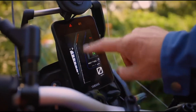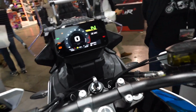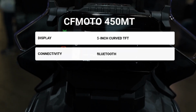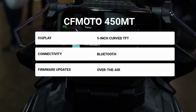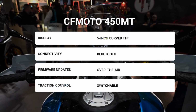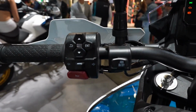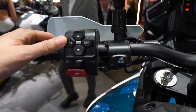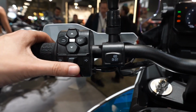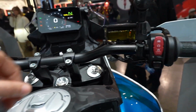slick conditions. On the other side, the CFMOTO 450MT features a 5-inch curved TFT screen with integrated Bluetooth connectivity and over-the-air firmware updates, switchable traction control, multi-mode dual-channel Bosch ABS, an adjustable windscreen, and backlit switchgear blocks. The CFMOTO's technological suite looks like it belongs on a $15,000 flagship, but behind that dazzling curved glass lies long-term electrical vulnerability.